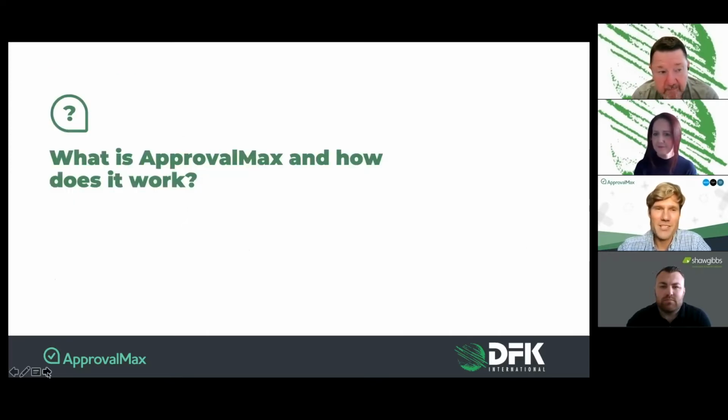Sure. A pleasure to meet everyone. ApprovalMax is a business process automation tool in essence, and it actually serves as account payable, account receivable automation for Xero. So it integrates directly with Xero. It provides a possibility to eliminate all paper and email approval routing and to make the process much faster and much more transparent for all the participants. So approvers can see and approve purchase orders or invoices in any way they prefer, on the mobile, on the app, or via email.